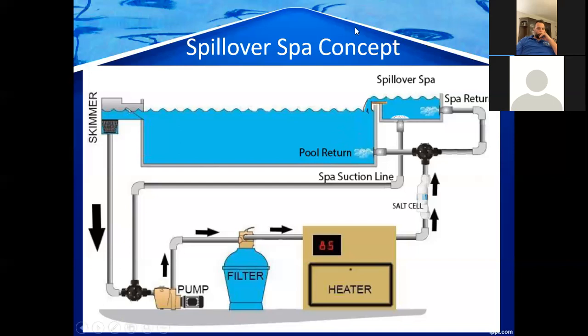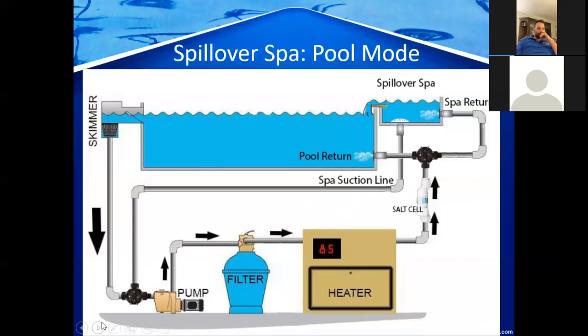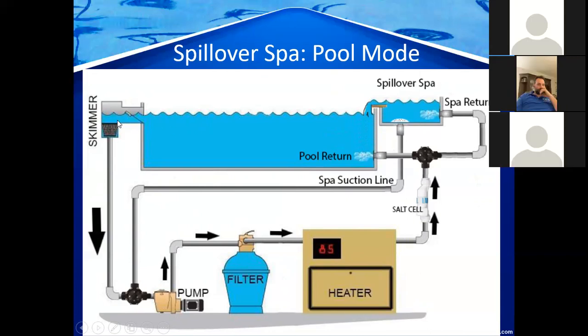Okay, and then there's usually two valves on a pool with a spillover spa, and I will show you how they work. When you're in pool mode, you can see this pipe here, the spa suction is completely shut off. No suction is being applied to the spa. The water still leaves the pool via the skimmer, goes to the pump, goes to the filter, goes to the heater, goes to the salt system.